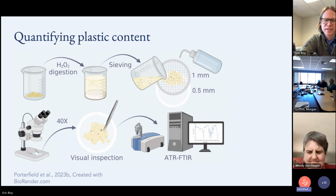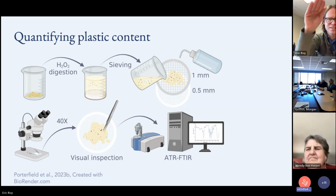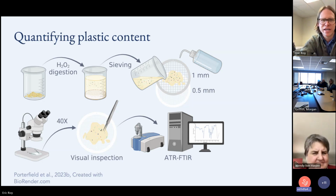And so for the plastic content, we use a combination of hydrogen peroxide digestion. This helps eliminate some of the organic matter and tends to dye the rest a very white color, which can be very helpful when looking for colored microplastics in particular. And then after that process, we would sieve the materials through two sieves, one at 1 millimeter and one at 0.5 millimeters. So our lowest detection limit was 0.5. And I know Kate could tell you in detail how much more effort goes into just that drop from 1 to 0.5. It really increases the time and labor associated with the measurement.